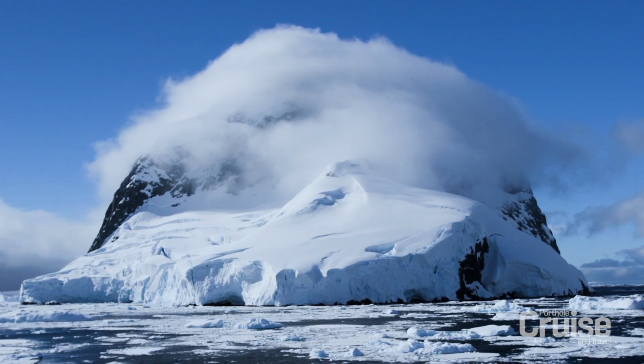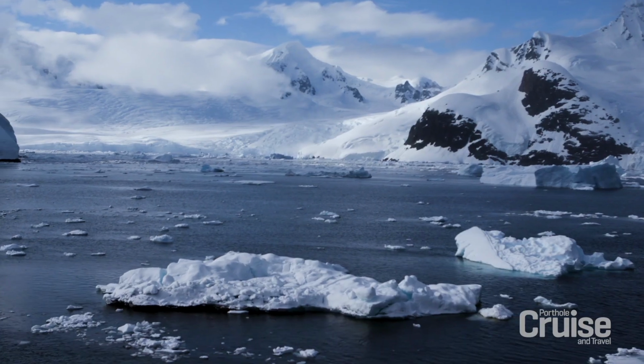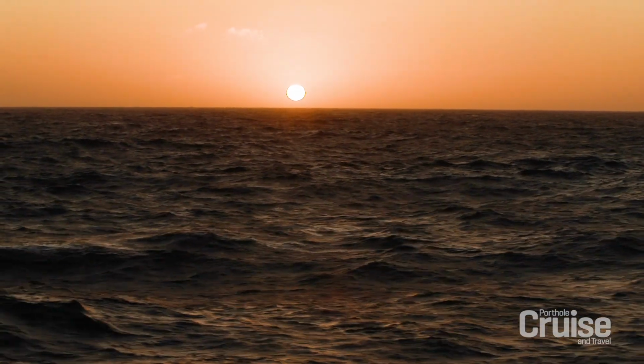This is my 6th season in Antarctica, and every day I take pictures and every day I feel amazed with certain details that we see. It is a magical spot. Is there something that you never get tired of seeing? Sunsets. Sunsets in Antarctica, absolutely special.